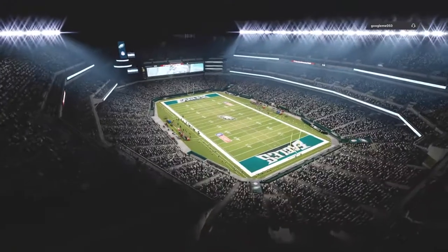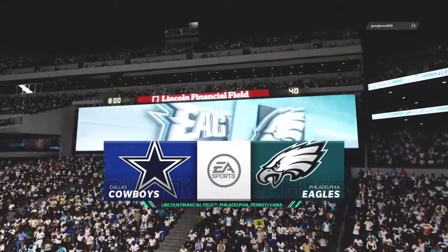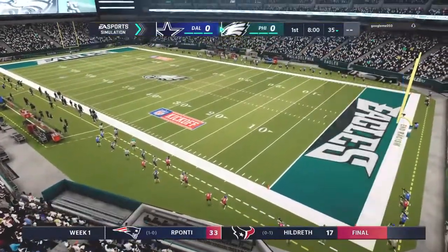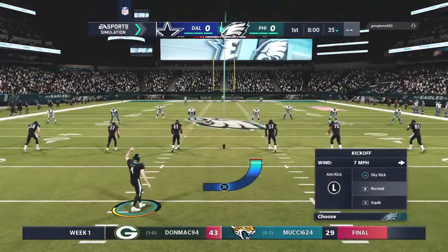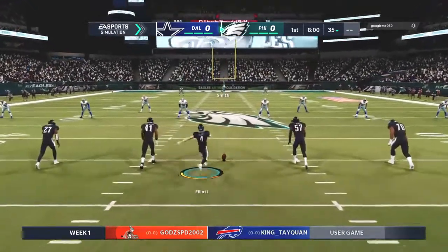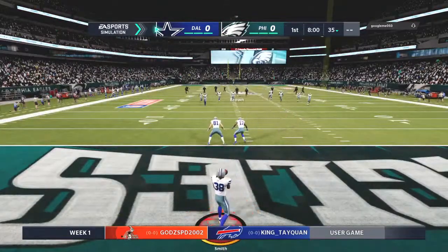The city of Philadelphia is one of rich history and passion, and you can always count on the latter when you step inside Lincoln Financial Field. Nothing like the fanfare of introductions to an NFL game, and that was in evidence a moment ago. Fireworks, pyrotechnics, you name it. This crowd is ready as their guys get set to match up between the Dallas Cowboys and the Philadelphia Eagles.